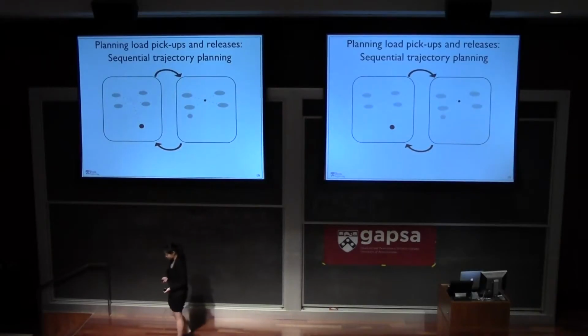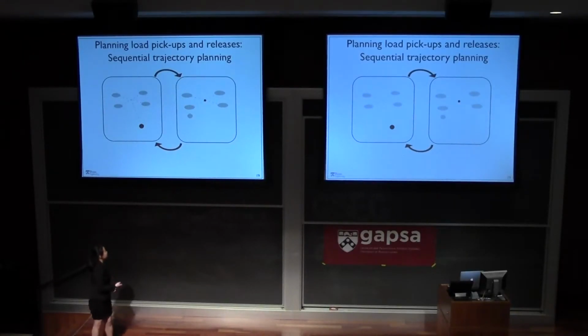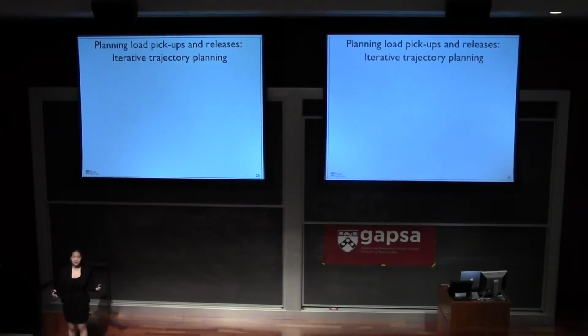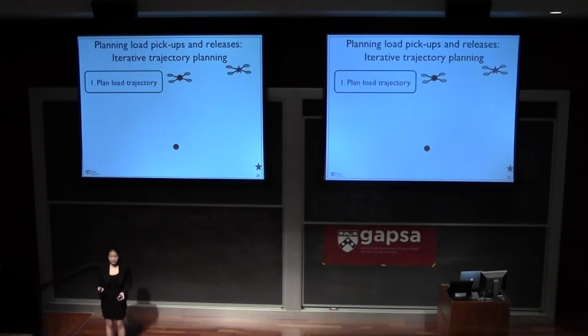So the second question is, how can we design when and how we'll do these load pickups and releases? And the challenge here is we have this hybrid dynamical model where we're saying we can design the load trajectory and the quadrotor trajectory separately. And how can we guarantee that these 2 trajectories will actually agree with each other? So consider this situation where you know the start and goal position of your load and your quadrotor. We will accomplish this planning in an iterative manner.